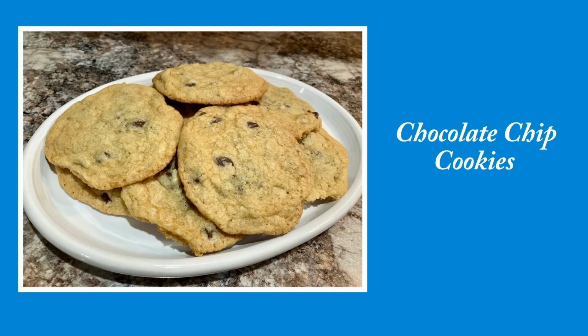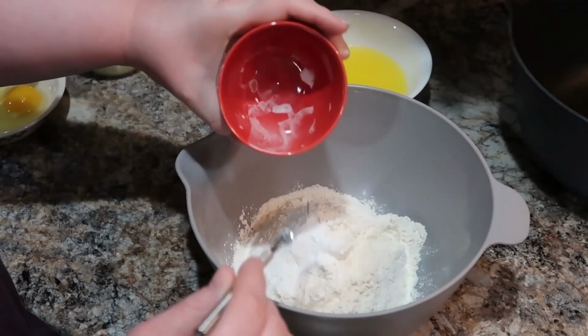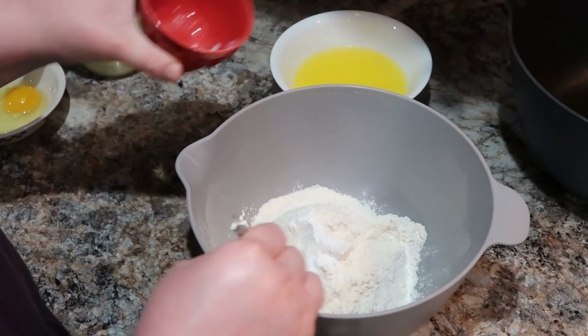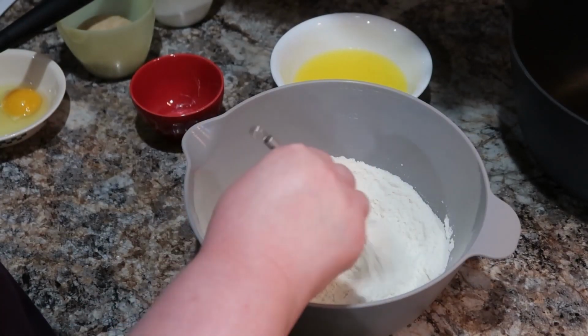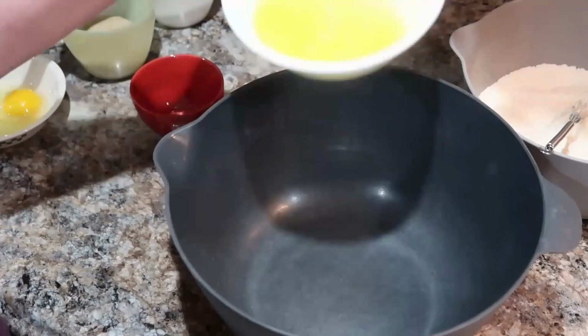So next up we have chocolate chip cookies. So I decided to make these because it actually doesn't require a mixer. And I thought, I've never made chocolate chip cookies that I haven't used a stand mixer or a hand mixer for. So I wanted to try these out and see how that would work.